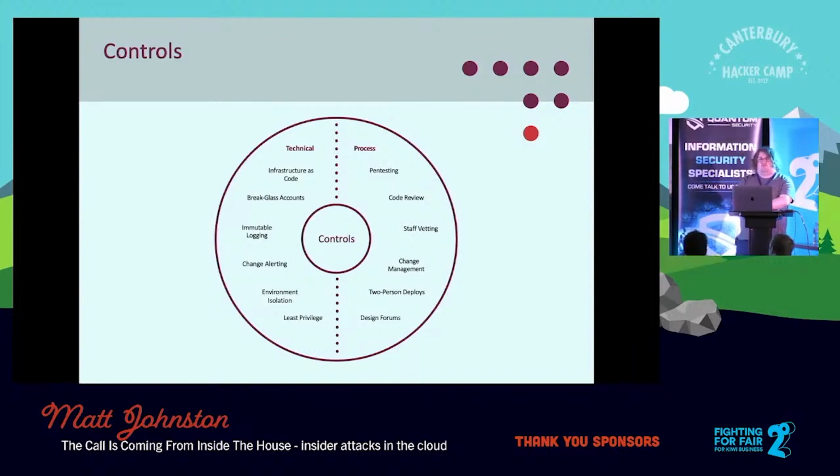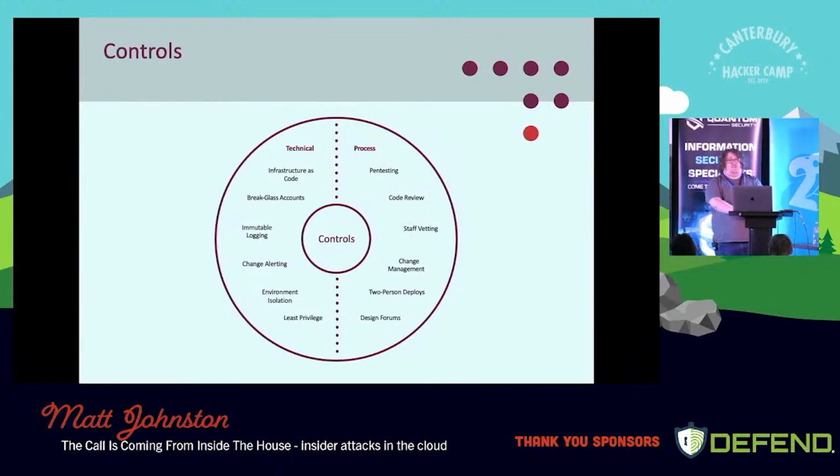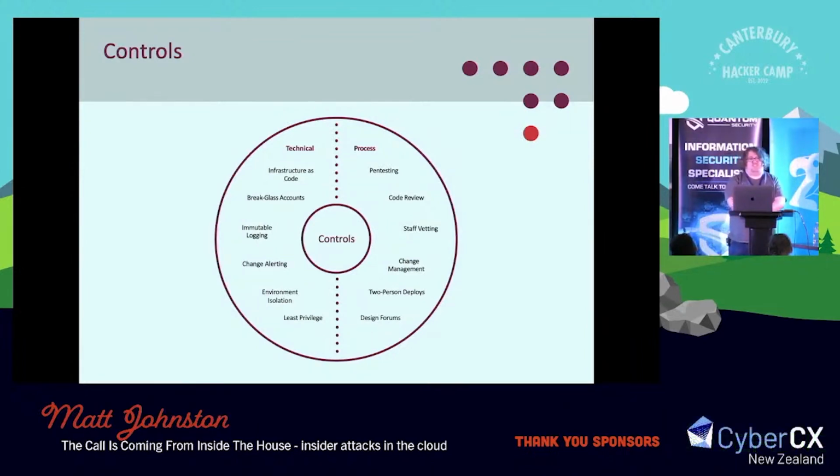So immutable logging is talking about pushing your logs to a place where they can't be edited or deleted. And there are a lot of security recommendations, and I'll go against what a lot of the cloud providers say, which is you push that to another account in your organization, lock that off, and there's your secure immutable logs. And that doesn't work if it's someone that actually has access to all of these accounts.